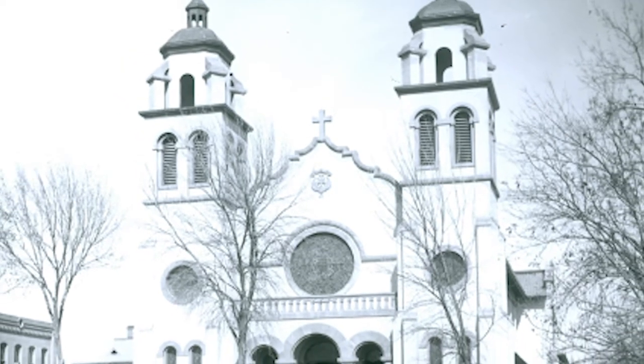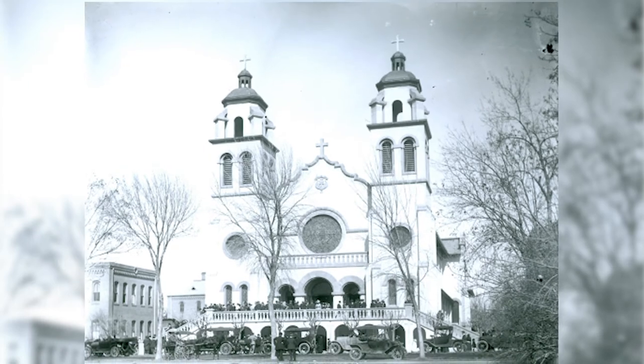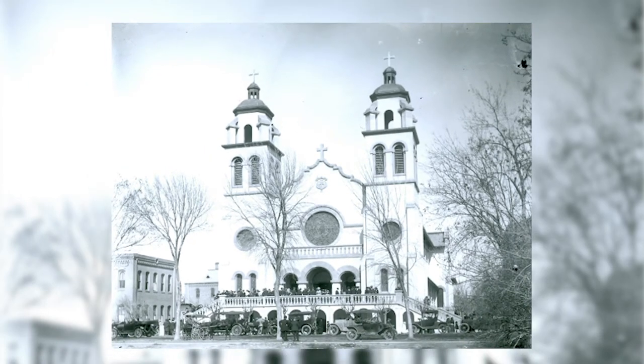Along with education, religion played an important role in the lives of Hispanic Phoenicians. Back in the 1880s, the Hispanic population was almost entirely Catholic. And so St. Mary's Church, which is now St. Mary's Basilica, has very strong ties to the Hispanic community here in Phoenix. In fact, the land was donated by Mexican-American businessmen, and Mexican-Americans were very much involved in the construction and operation of the church.